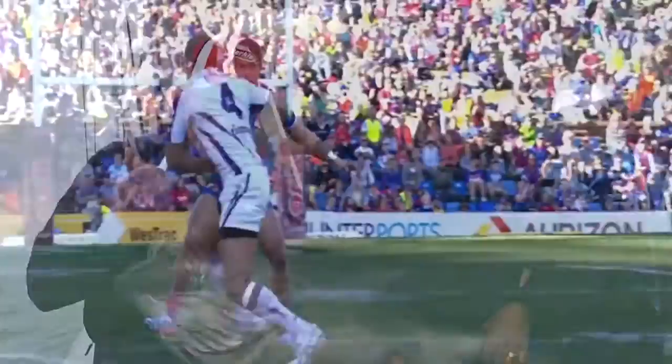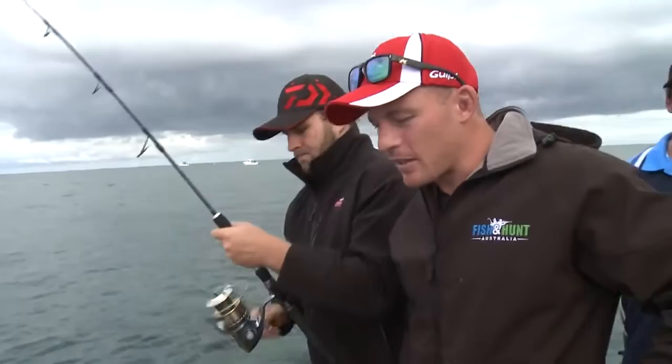Boys, like everyone knows, you play NRL, it's not all about football. Out of football, you love your fishing, don't you? Yeah, we really do, and to do something like we did today is great. Beau and I don't get a chance to do this on our days off too much, fish for blue eyes, so we get out every chance we get, and we've had a great deal of fun today.